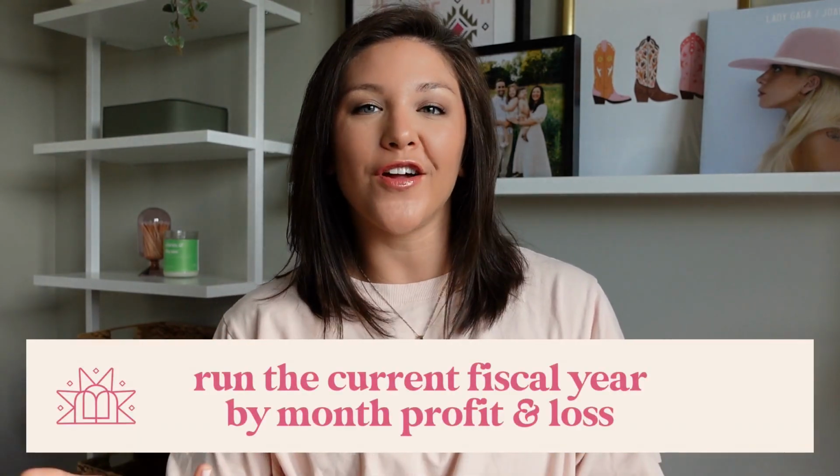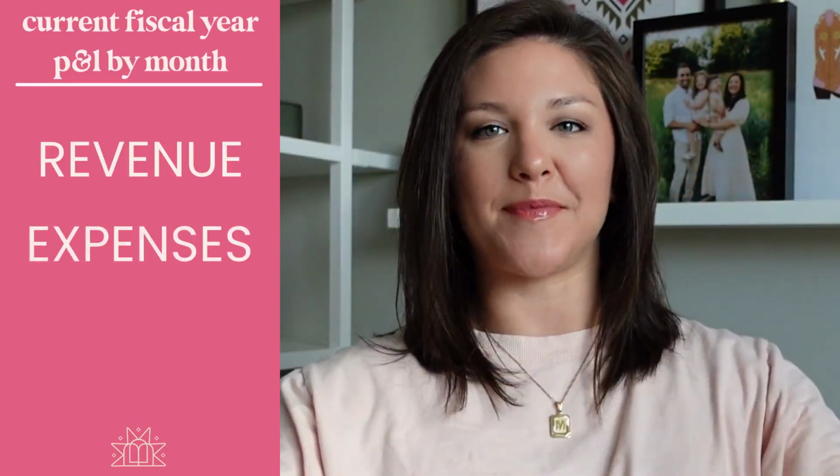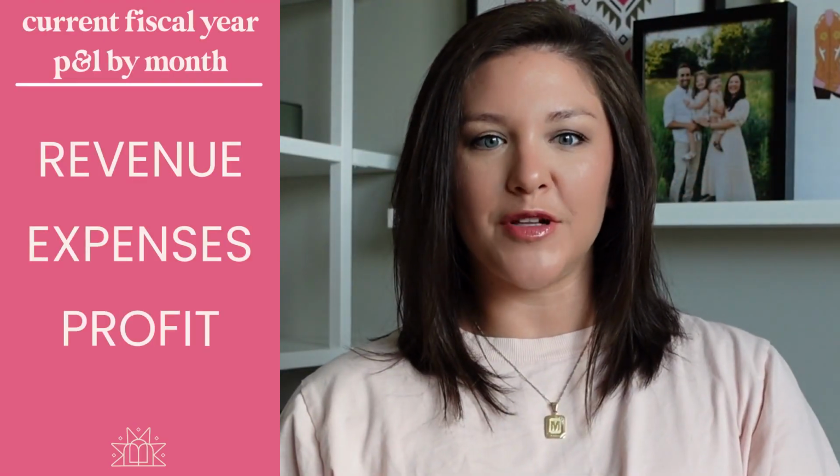Step 2, run the current fiscal year by month profit and loss. This is a profit and loss report that shows revenue up top, expenses in the middle, and profit down below, but I love to see it by month so I can see all of the different trends, which month has the highest revenue or profit. It's just a nice picture to see.